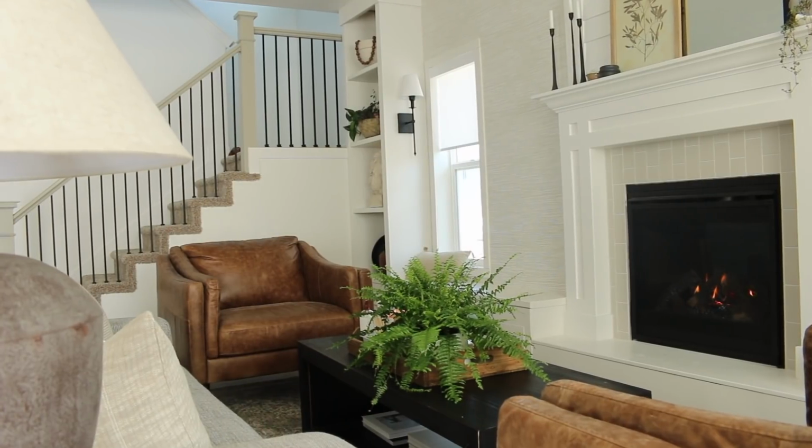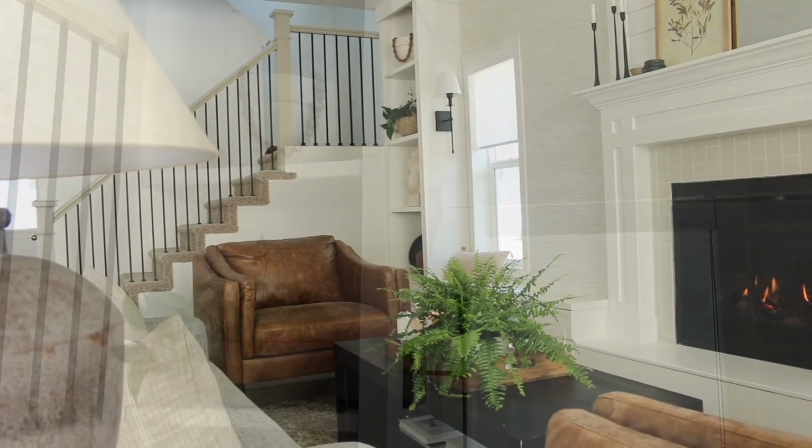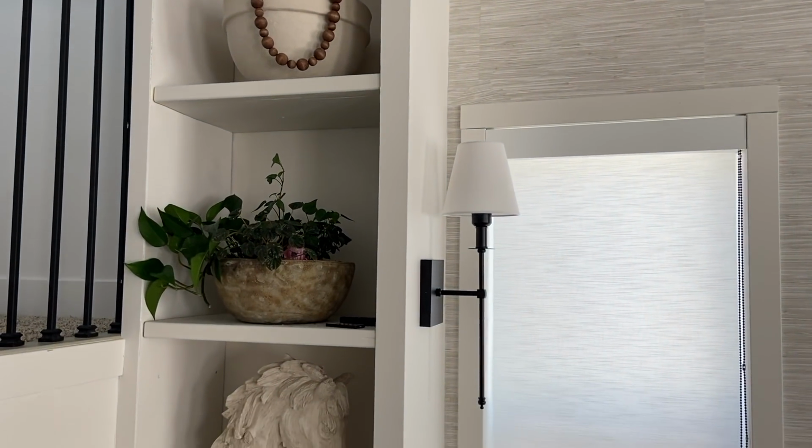Now the last little touch I wanted to add to my built-ins was these wall sconces. I love the look of them, so I found these really affordable ones from Amazon. I love the traditional touch. They're black with a really stark white shade, and they were perfect for this living room. I wanted my living room to feel really cozy and comfortable, like home. So I mounted these wall sconces to the inside of the built-ins, and it just made the built-ins look so much more custom.